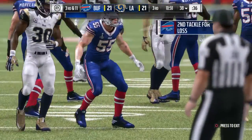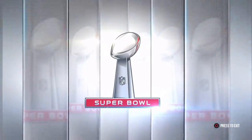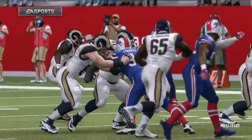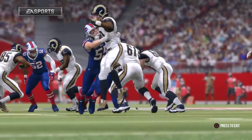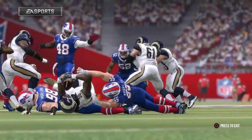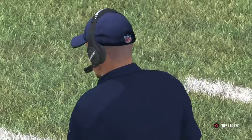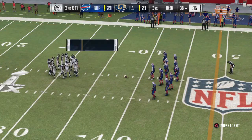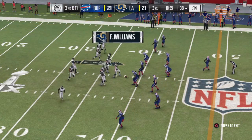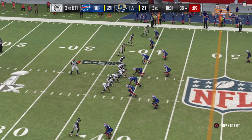Now 3rd down. It's not always as trite as that team wanted it more than the other, but on that play, it actually was true. They were faster to the ball. We've got a 3rd and 11. It's a 5-receiver set, 3 to the left, 2 to the right.